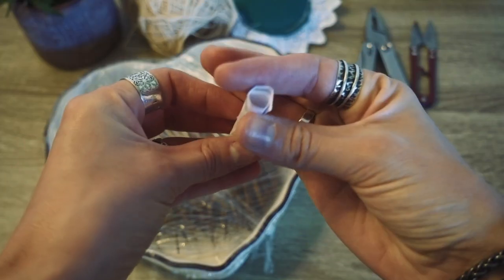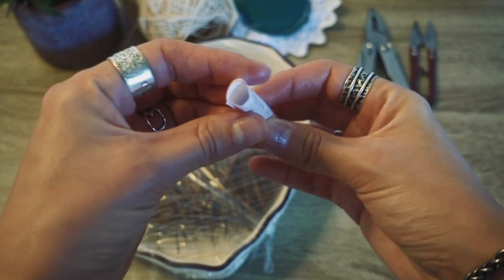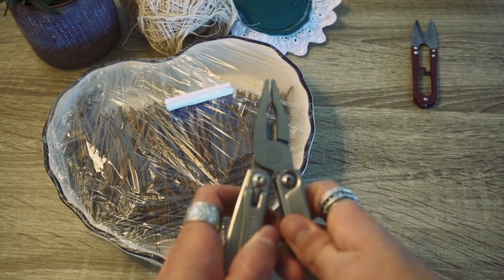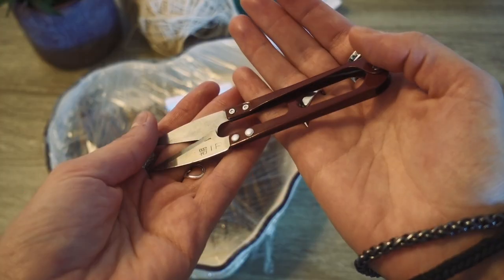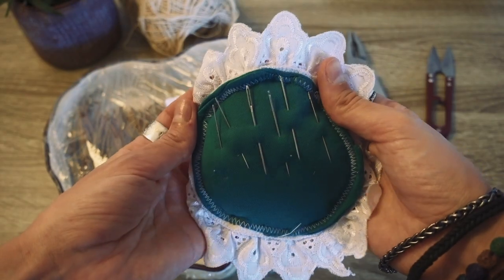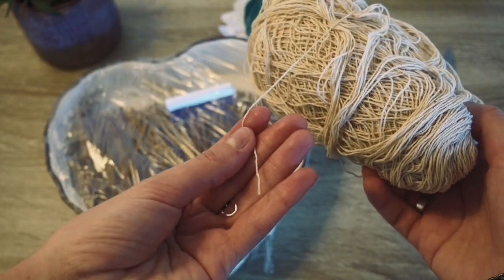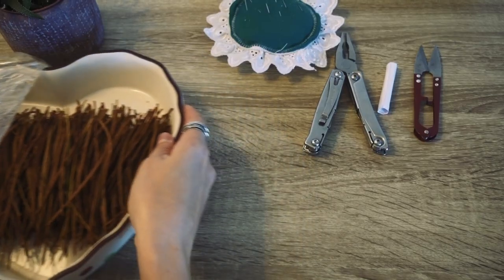I made this tube out of paper and duct tape. Also prepared pliers for pulling the needle if needed, some scissors for the thread, needles and the thread. I chose this natural thread because I had no artificial one at that moment.